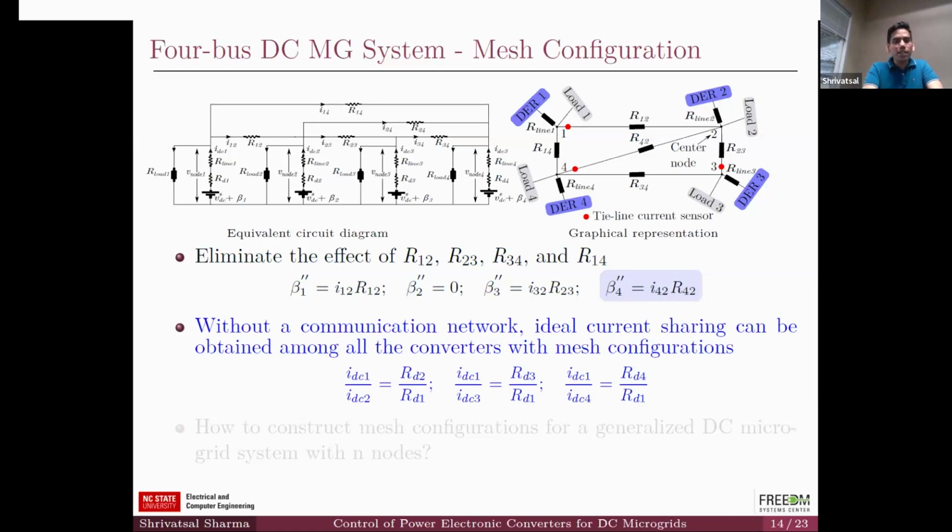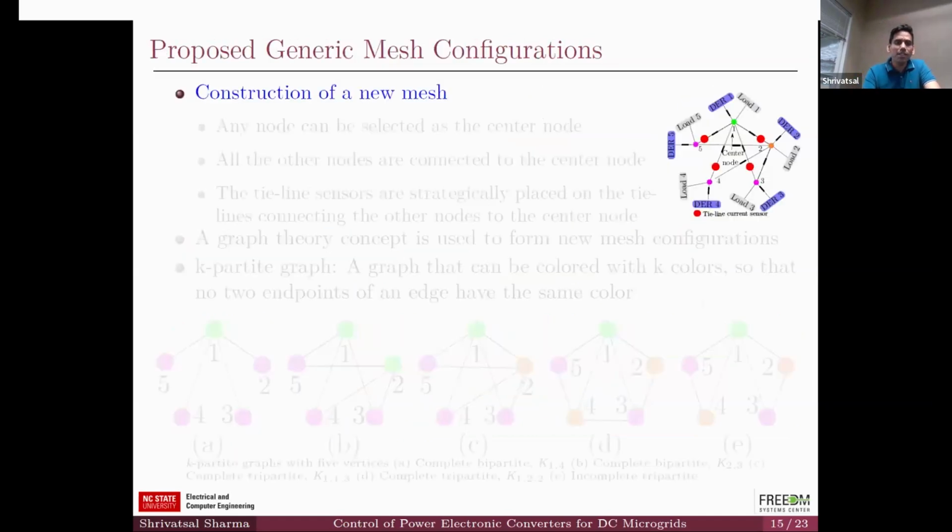Naturally, I think the next question that comes up is that, okay, we have shown it for a 4-node system, then how do we construct mesh configuration for a generalized microgrid with n number of nodes? To do that, first I took an example of a 5-node system and I tried to construct the rules that have to be followed in order to form this system such that we achieve current sharing among all the nodes.